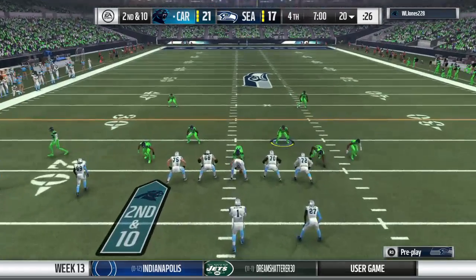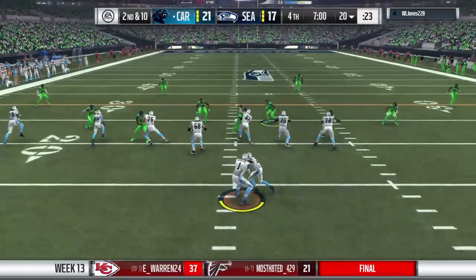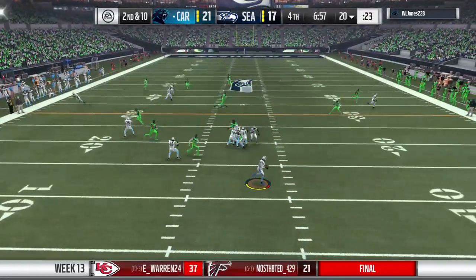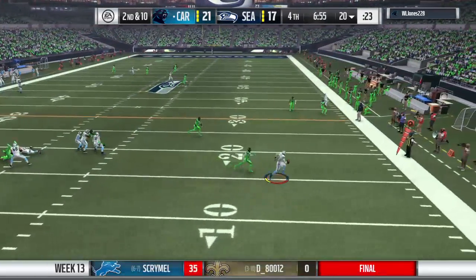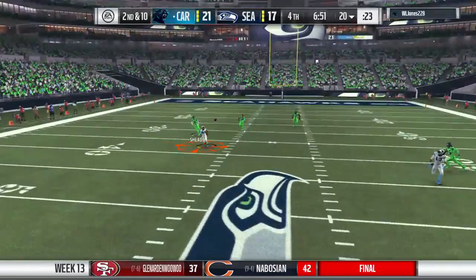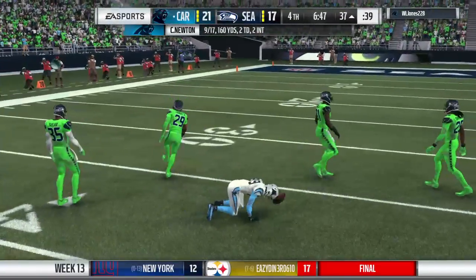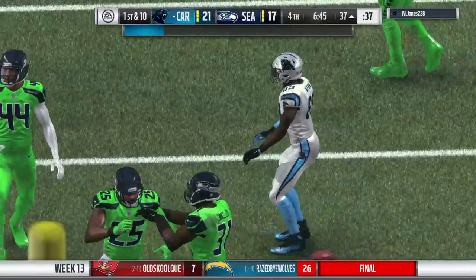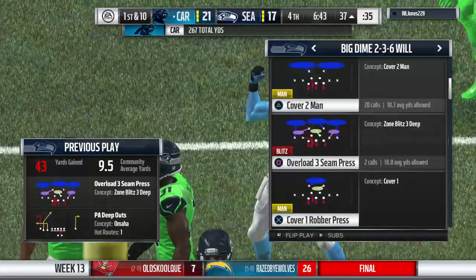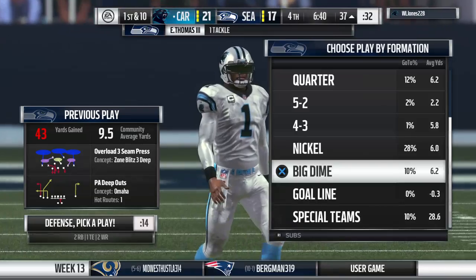Looks like the defense in press coverage here. Now a play fake, and it's Newton, flushed out right. Escapes the sack, stays on his feet. Now he's going to throw it back deep. Oh, this is taken in. It's complete, and all the way down to the 37. A big play there for the Panthers. 43 yards.